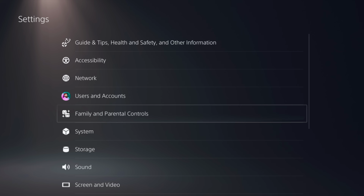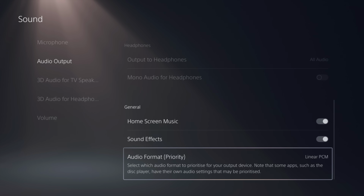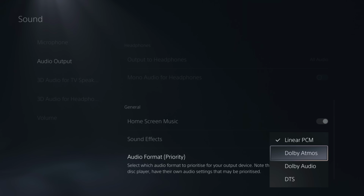All you need to do is go into the settings, sound and audio output, and you'll now see Dolby Atmos is now listed in the drop-down menu. PlayStation themselves have stated that media app providers can update their apps on PS5 to support Dolby Atmos audio, giving users another way to experience immersive audio in movies, TV shows and more in the future.